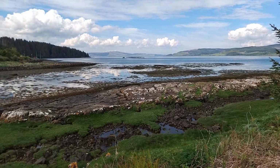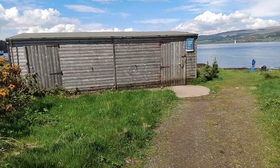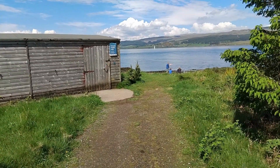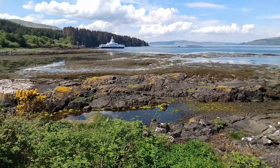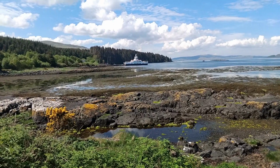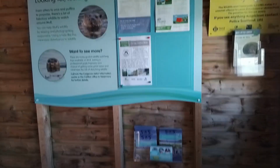Once on Mull, my first stop was Fishnish as I wanted to check out the hide there. There is a hide here, Fishnish Hide, but it seems like some people are actually just sitting in front of the hide rather than in the hide. It looks good because it's got window hatches looking out over. That is the ferry at Fishnish.